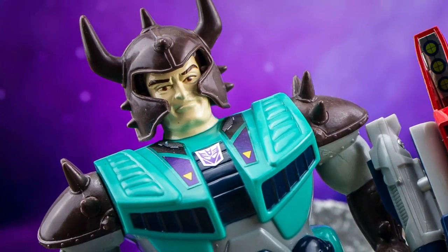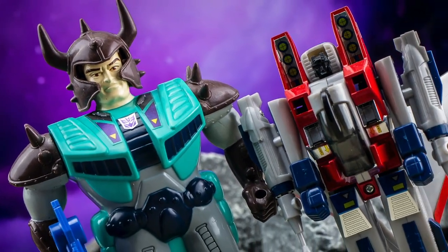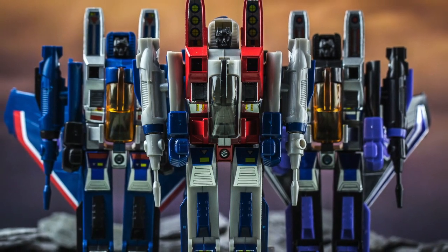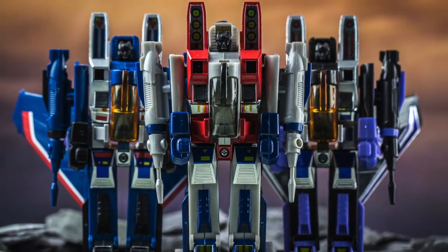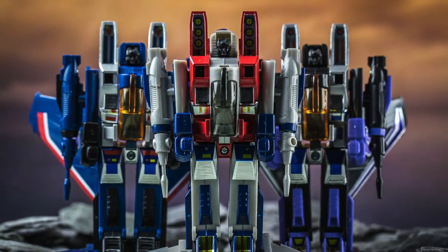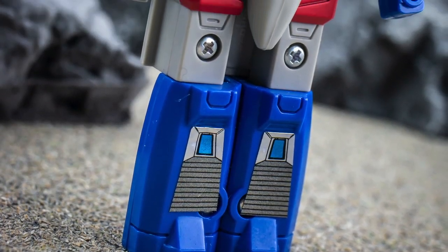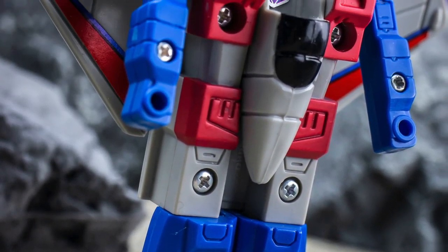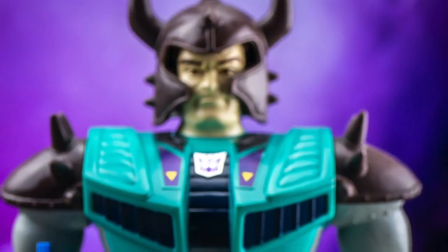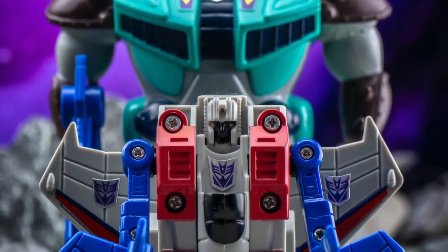Starscream is without a doubt one of the most well-known and recognizable characters from the entirety of the Transformers franchise. His original toy was released in 1984 and was a design recycled from Diaclone, although it's since gone on to become one of the most repainted Transformers toys of all time. His classic Pretender release reimagines that original design from the ground up, also throwing in inspiration from his cartoon appearance to create an entirely new look, although one that still screams Starscream.